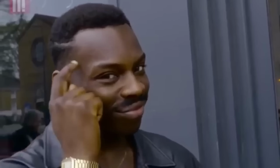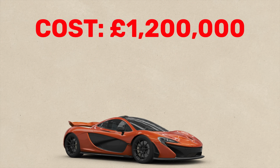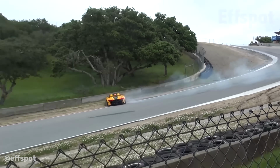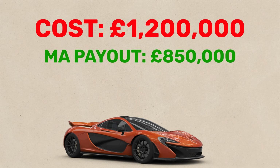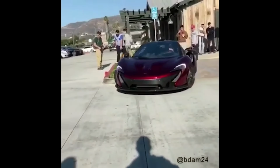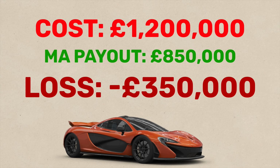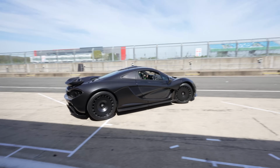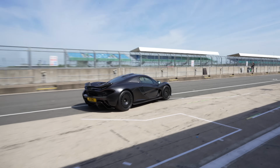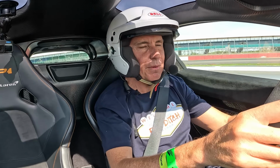So let's do the simple maths. I paid 1.2 million for this car. And if I put it in the barrier and wreck it, Matt is willing to buy the crashed car for £850,000. He has made it less of a risk, but that crash would still cost a ridiculous 350 grand. Not sure if that's put my mind at ease. So one thing's for sure, there is a lot on the line here. So I'm going to go out for the first of my fast lap runs and see what cars we can beat. Right, here we go.